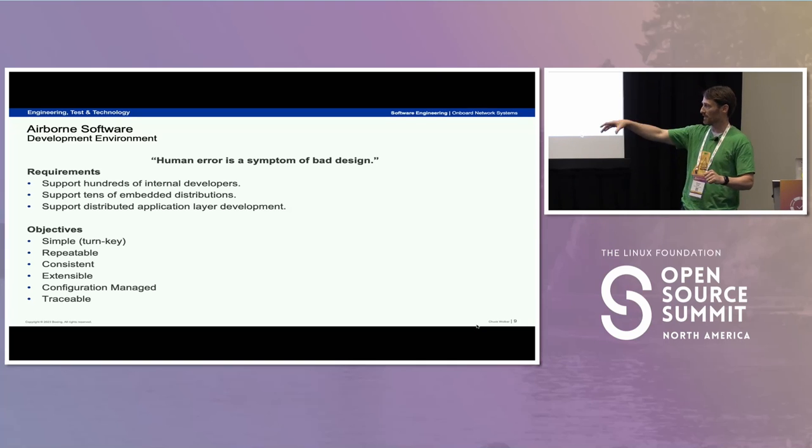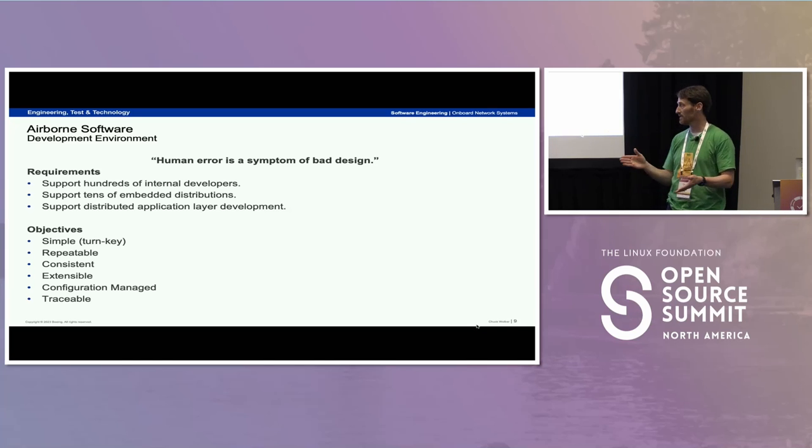I can't have a third-party application developer do something that has ramifications and causes me to change the build a lot. It's got to be extensible. We have to be able to add things in. Think of it as a pipeline. Testing, if we want to do automated testing, it's got to be qualified, so we want to be able to put that into the pipeline.